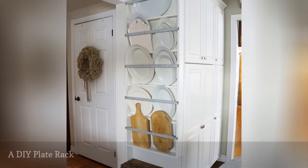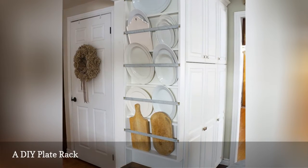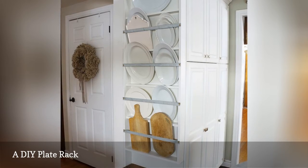This DIY wall plate rack by Meg and Trevor at Oliver and Rust is an attractive storage solution for oversized items like platters and cutting boards.